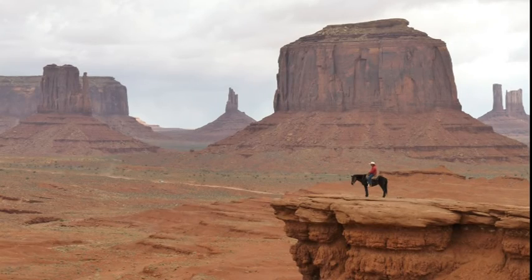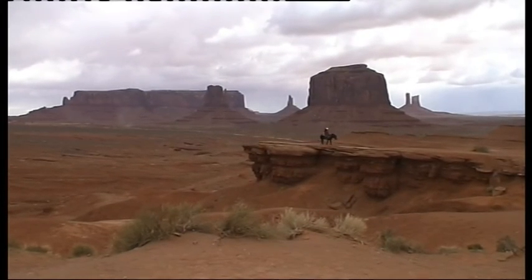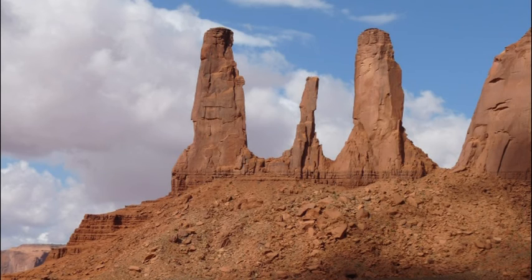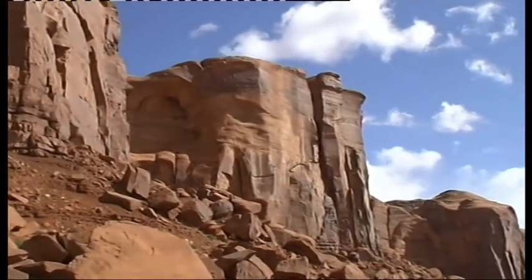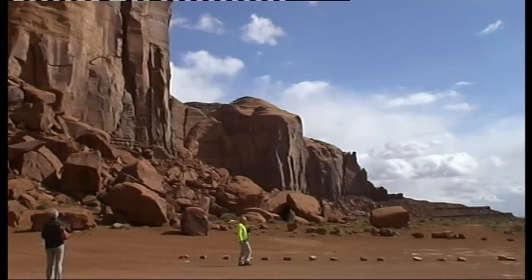The scenery is familiar to anyone who has watched cowboy movies, and while we were there, a crew was filming the new version of The Lone Ranger with Johnny Depp. The first film to be made here was Stagecoach in 1938, and other famous films were How the West Was Won, Back to the Future 3, and Thelma and Louise.